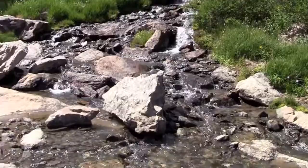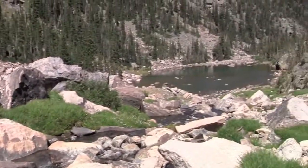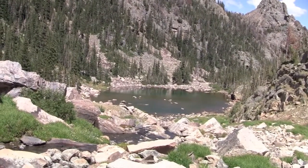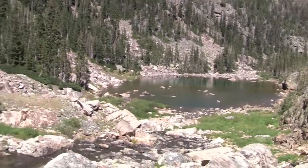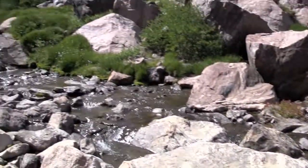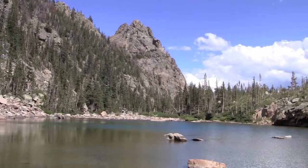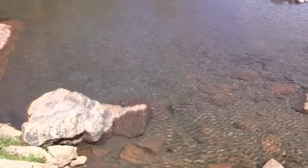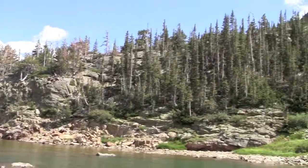I believe this is called Tourmaline Creek. It's all the snow melt that goes into the lake, which in itself, I believe, has a stream that feeds into Odessa Lake. Another view. I'm just crossing to have lunch at the other side of the lake. There's more beauty than can be contained in any one camera angle. Just unbelievable.